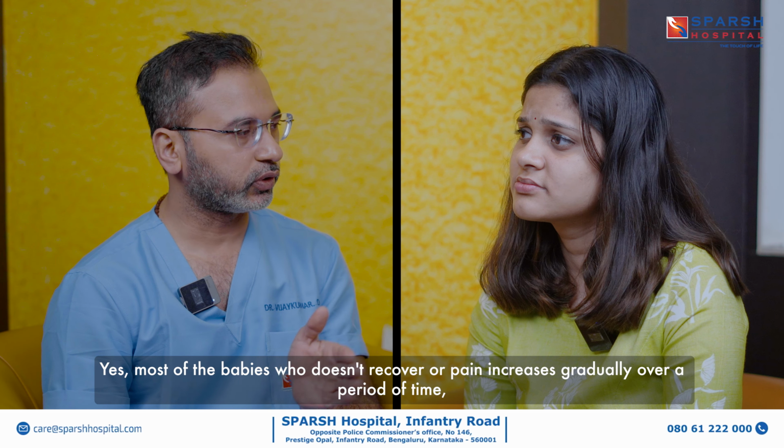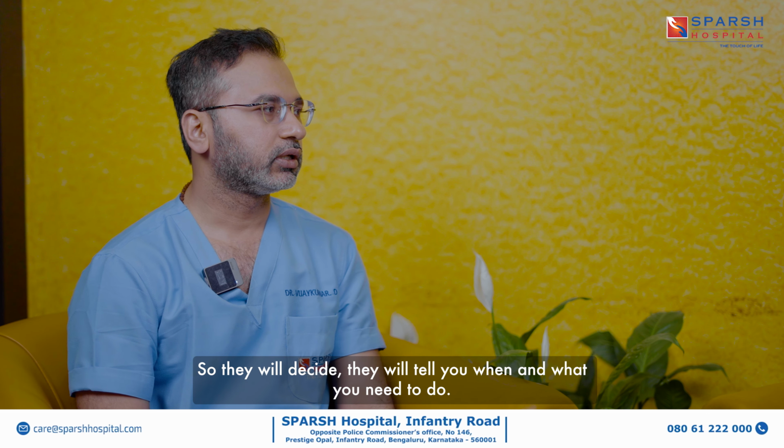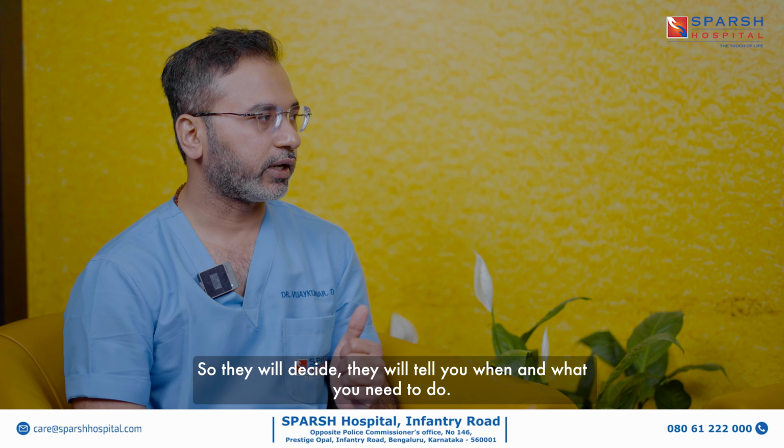Also, this flat foot can be a symptom of other diseases, right? Yes, it can be a symptom of other diseases. Generally, even if there's a plan for surgery, it is only decided after 10 years or so. Yes, 90 to 95% of children need surgery after 10 years. Only a few children need surgery before 10 years. For that, you need to come and seek an opinion from my ankle foot experts. They will tell you when and what you need to do.